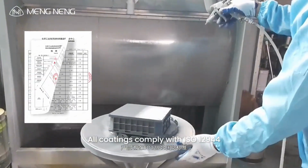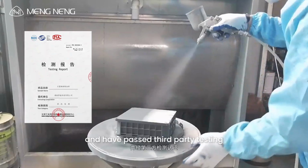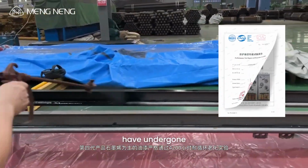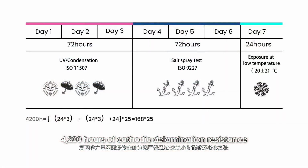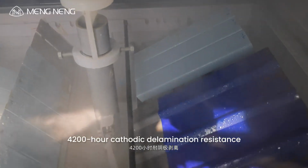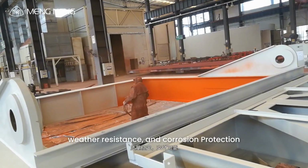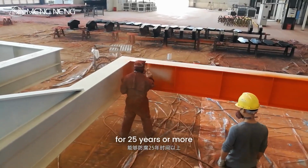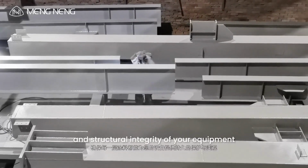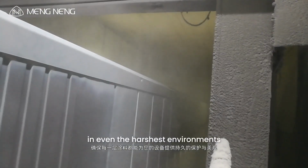All coatings comply with ISO 12944 international standards and have passed third-party testing. Our fourth-generation graphene-enhanced coatings have undergone 4,200 hours of cyclic aging tests, 4,200 hours of cathodic delamination resistance. They offer proven durability, weather resistance, and corrosion protection for 25 years or more, helping you maintain the appearance and structural integrity of your equipment in even the harshest environments.